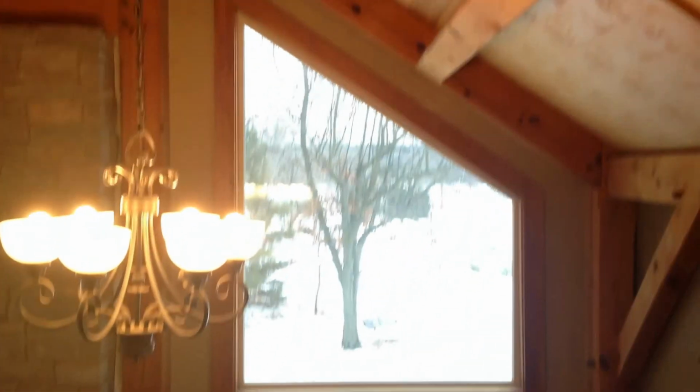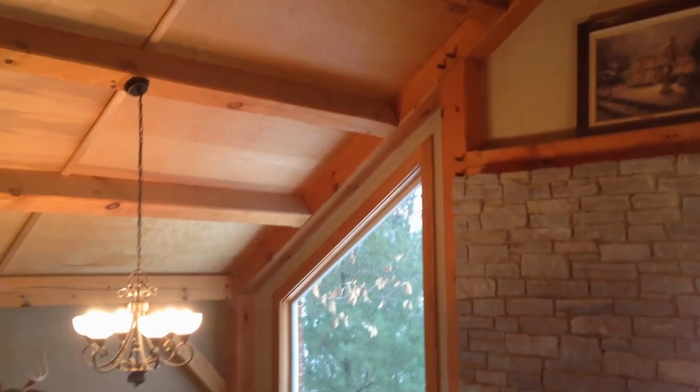And now we're looking from the loft down. And from the loft up. Big, lighted, beautiful windows. And we'll head back downstairs now, and then we're going to go into the kitchen area.